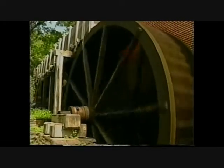I like the part when the wheel was moving and when the water dropped down on the wheel. I also liked when the water was moved by the wheel. It was neat. As the buckets go under, they dump the water back into the tail race, and then it goes back into the stream further down the road.